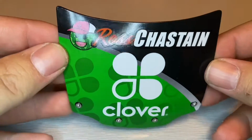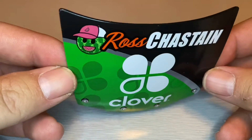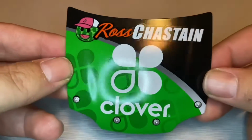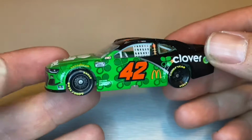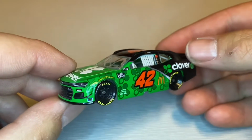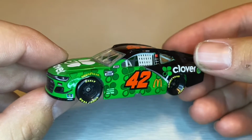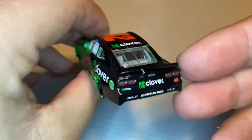Next up, we have Ross Chastain's number 42 Clover Camaro, and it came with this hood, which has the Ross Chastain Watermelon Man logo on it. Pretty much the whole reason I bought this. But here we have the car. It's an interesting paint scheme. Got the black section back here, and then in the front, the green with all the little clovers in there. McDonald's logo. Overall, a cool looking diecast.